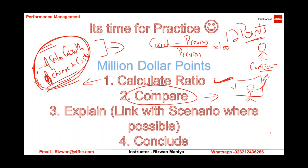Same goes for the ratio. You cannot say a ratio itself is good. You need to compare with the comparatives, and the comparatives include the past year information and, for example, the industry averages. So you can use these things and compare.